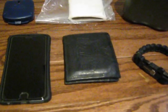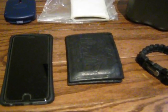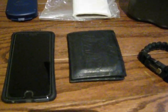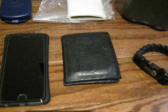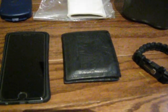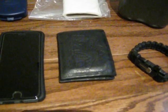The second is my wallet. I'm not going to open it up. It's a bit private, but obviously you've got your money in there, my cash, debit cards, Visa, a couple of business cards, other things that are very useful to me. I also have one of those hiker pocket guide kits in there as well. It's basically just a compass, magnifying glass, reflective mirror, stuff like that. It's one of those little pocket wallet guides. I can't remember the name of it. I'll shoot a video about it in the near future.